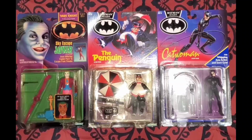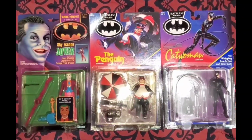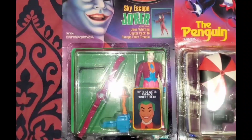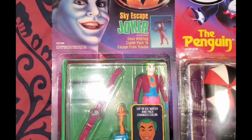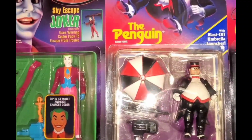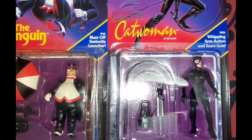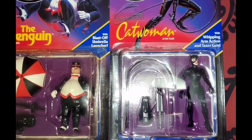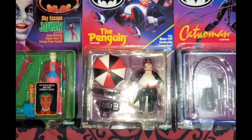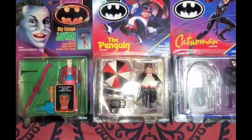And here are the three villains for the first two Batman films, directed by Tim Burton, before they really got out of hand and were a little too colorful and corny. First two movies are just dark and cool and have a special place in my heart.